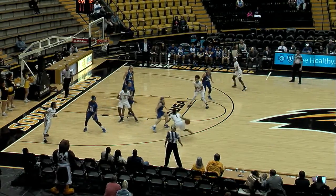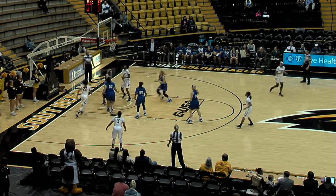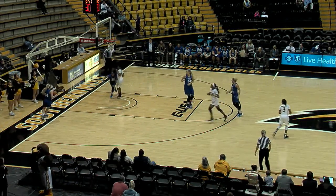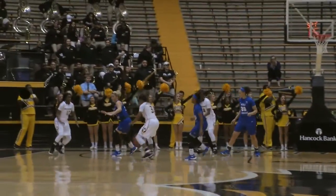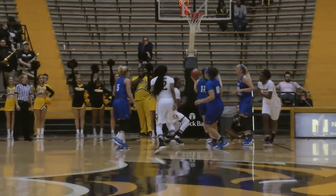King driving, kicks it out, Vega, up high, Brown. Brown now on the attack, goes up with the left hand, high off the window and in. Megan Brown's having a big start to this one. Giles into the front court, crosses over right to left. Nearly double dribbled, able to hand it off, Dinkins. Pull up jumper on the way, rattles it in.